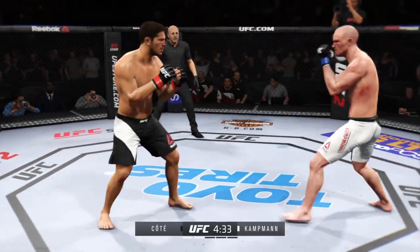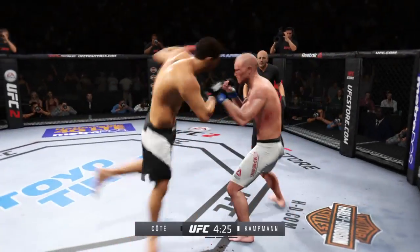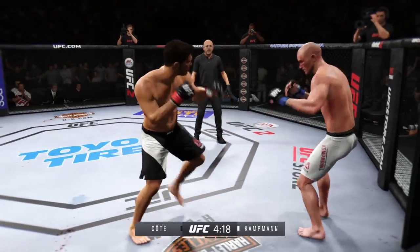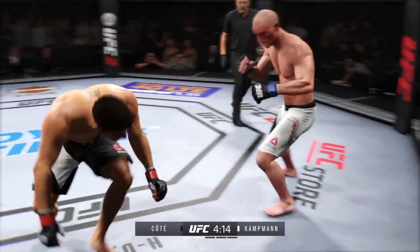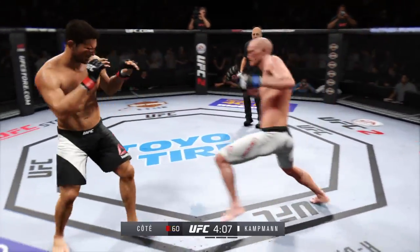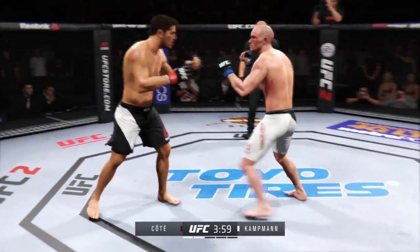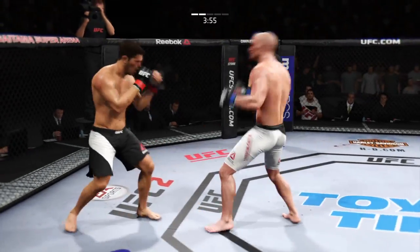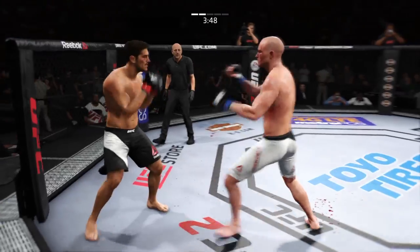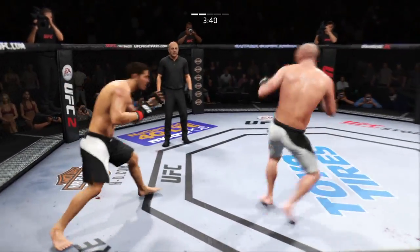Solid kick to the body by Kampmann. Oh, nice uppercut. He is going after it here. Big straight punch. Oh, stunning jab. Oh, and he lands the head kick. Found a home for that. Wow, what a back and forth exchange. There's that nice leg kick. That bruise on his torso is getting much worse.